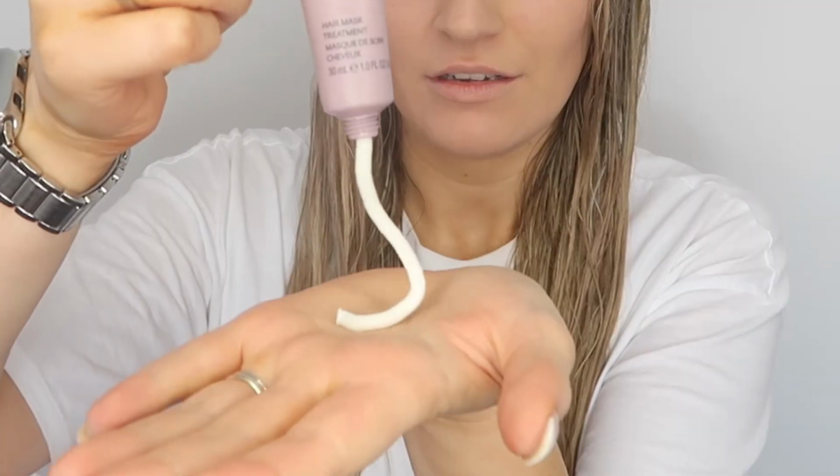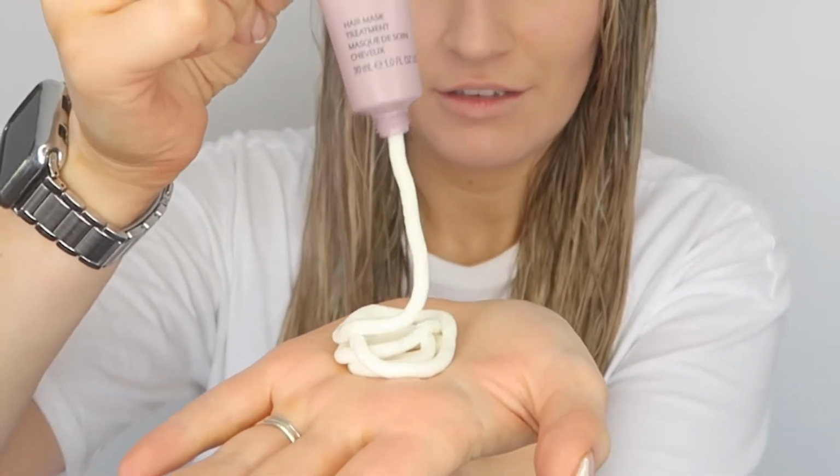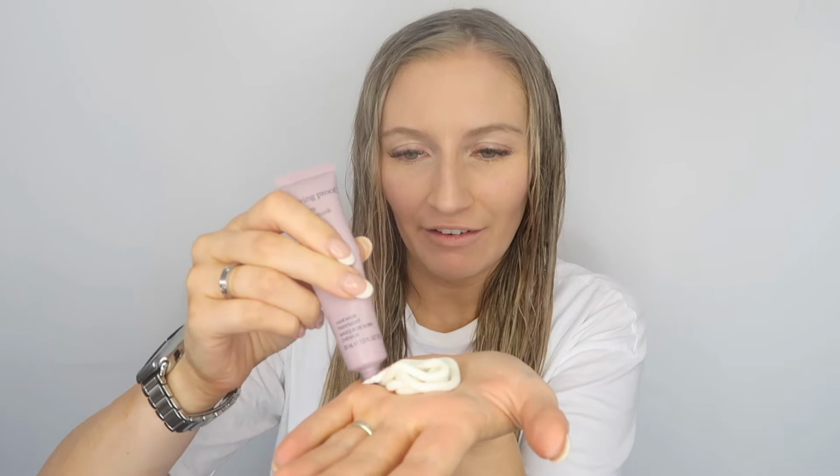Let's have a little look at the formula of this product. I'm expecting great things because, like I said, Living Proof rarely let me down. That's a very thick, creamy looking hair mask. Let's see if that is the case. Yeah. Can you see just the thickness of that? That looks like it's going to be really nice. It really replicates the feeling and consistency of a really rich body butter, and essentially that's kind of what this is for the hair, really injecting that moisture and getting that longevity of hydration.